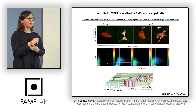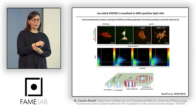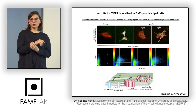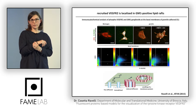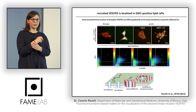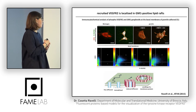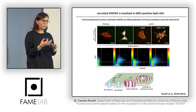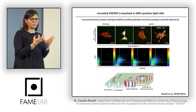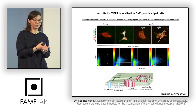The last thing: we also saw that the receptor, when recruited, is localized into particular and specific structures of the membrane called planar lipid rafts, which are cholesterol-enriched regions of the membrane, rafts that move in the plasma membrane. And we saw that the disruption of these structures blocks the activation of the receptor. So we knew that lipid rafts were important for the activity and activation of the receptor.